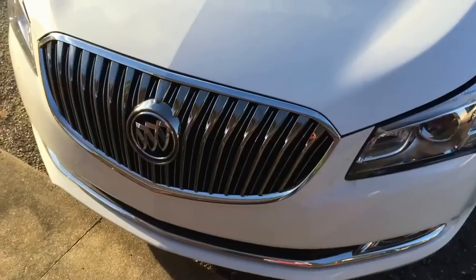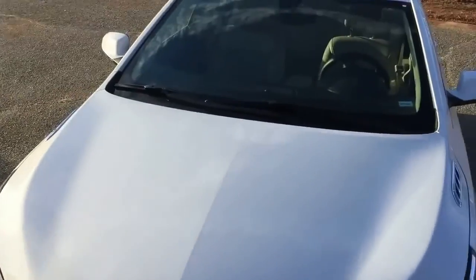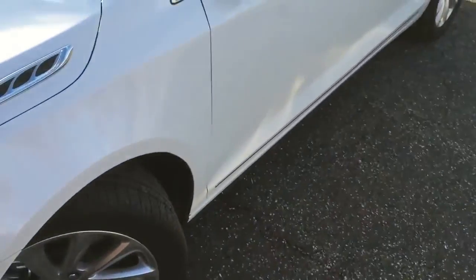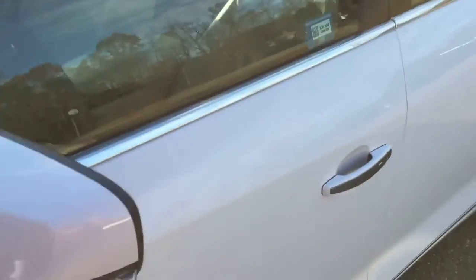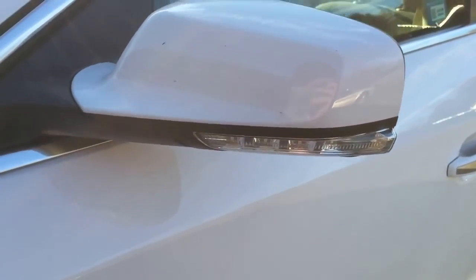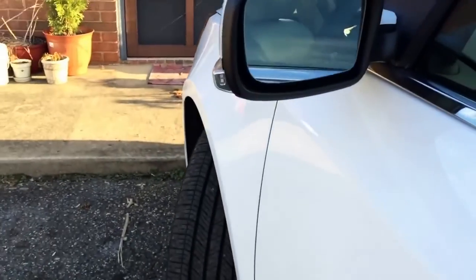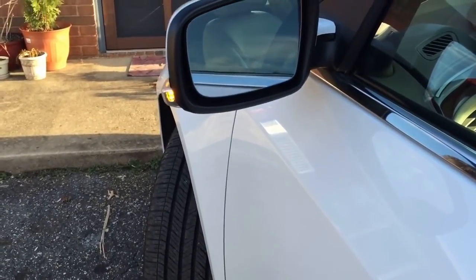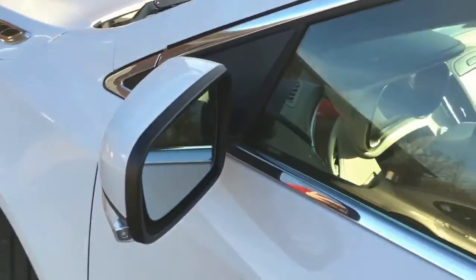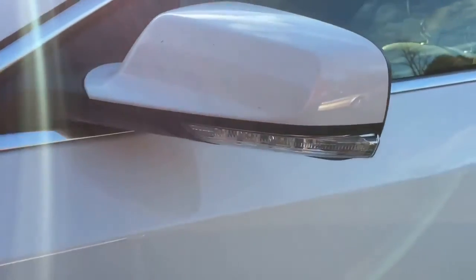So, number two on my list is the Buick LaCrosse. This is the 2015 Buick LaCrosse, and today we'll do a little review about it. I am a really big sucker for cars that have the signals right here. And this car not only has a signal here, but it has one that sticks out behind the mirror that you can clearly see. I'll hit the button here, see if it'll... There you go. It's pretty bright. See the front. Really nice.